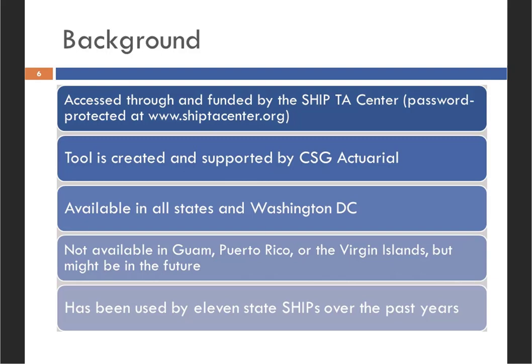We at the SHIP TA Center are really the messengers. We're paying for and housing this tool, but it's created, managed, and supported by CSG Actuarial. So Brian will be telling you more about the tool itself. It's available in all states and Washington, D.C., and plans are underway to get Guam, Puerto Rico, and the Virgin Islands added to the tool.